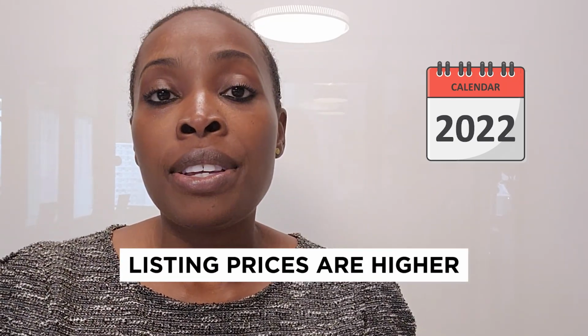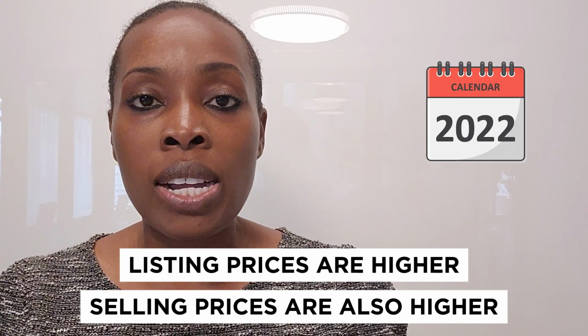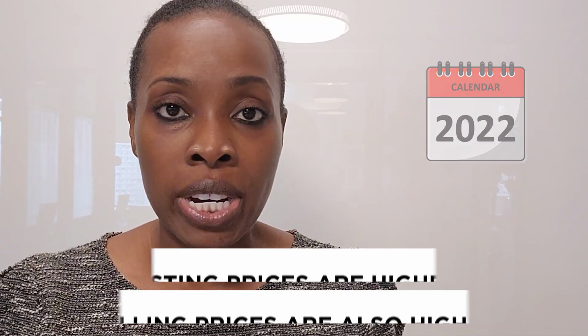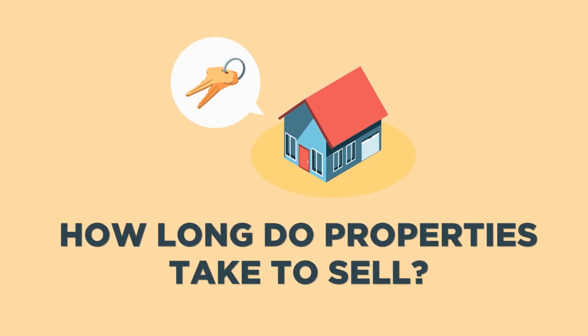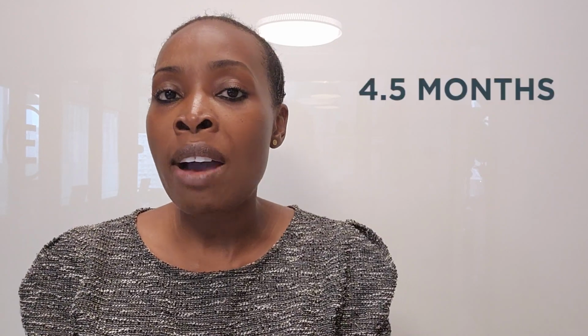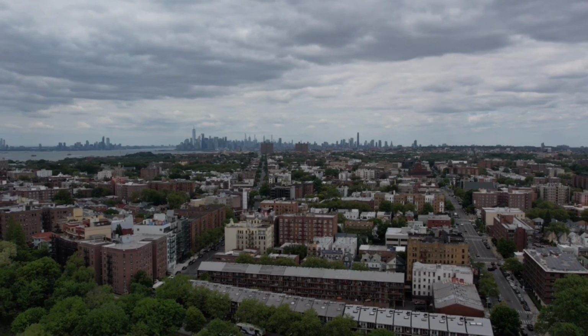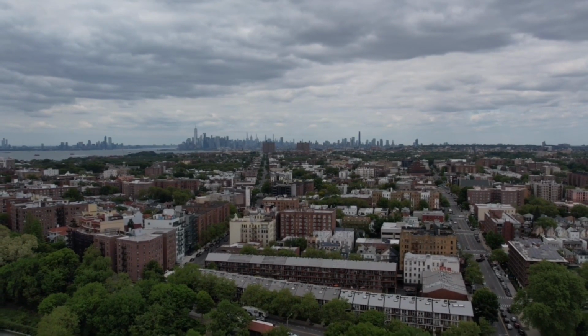Relative to 2022, list prices in Bay Ridge are higher and sale prices are also higher, which runs counter to what we would expect in a market with rising interest rates. The properties which sold the previous month were on the market for around 4.5 months. This is around 2 weeks longer than July of 2022, when properties which sold were on the market for 4 months. Generally in the greater New York City area, it can take about 4 to 6 months for a property to sell, especially if it's being financed.